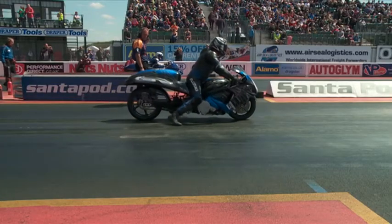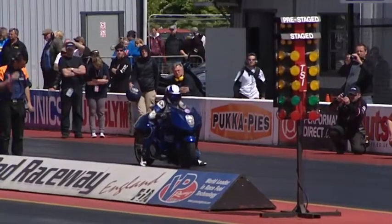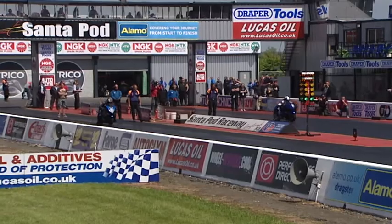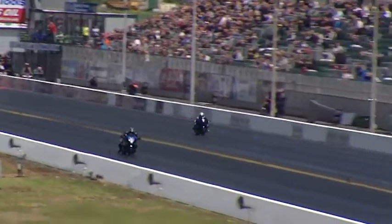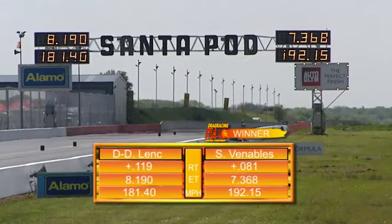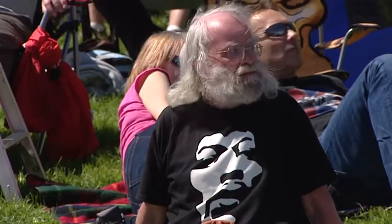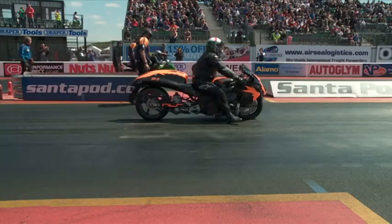Next pairing then. That's Steve Venables closest to us. And it's Daniel Donalenks all the way from Hungary in the far lane. But it's Ven who opens the taps up as wide as he can, and he powers it all the way through. He's into the semi-finals. Good hard charging run there for Ven. 736 at 192 miles an hour.